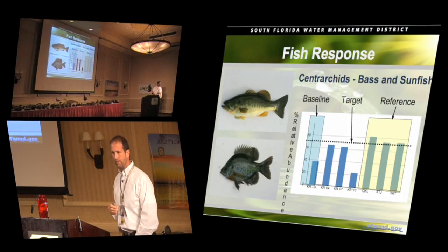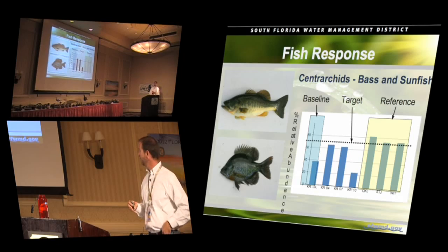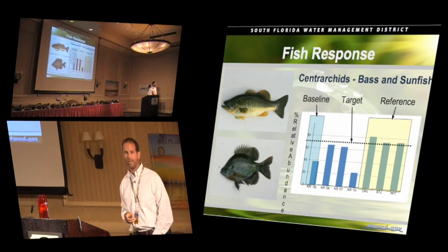2008 and 9, we had some pretty remarkable fish kills that kind of altered the structure of the fish community. But we expect, I mean, this was a quick rebound from 2001 to 2004, and we expect that to occur again once we get the right hydrology.